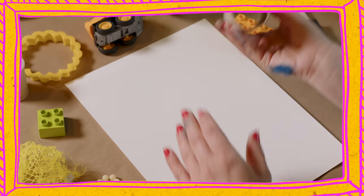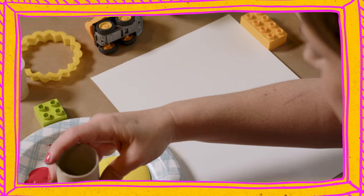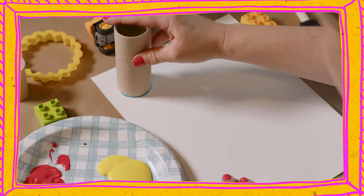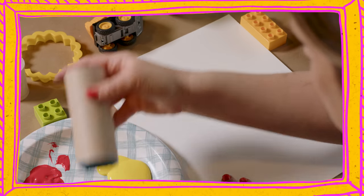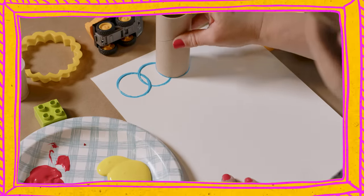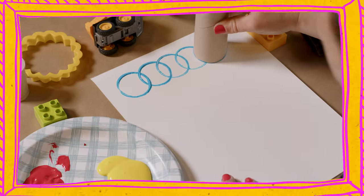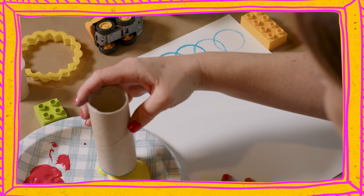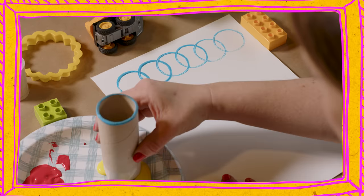So toilet paper rolls are really fun to print with. So I'm gonna start by just dipping this toilet paper roll in this blue paint. And let's make a circle. Let's keep going. This would be kind of a cool way to make wrapping paper, something you can kind of make over and over and over again. I like starting with primary colors. I'm gonna flip it so that I don't mix.